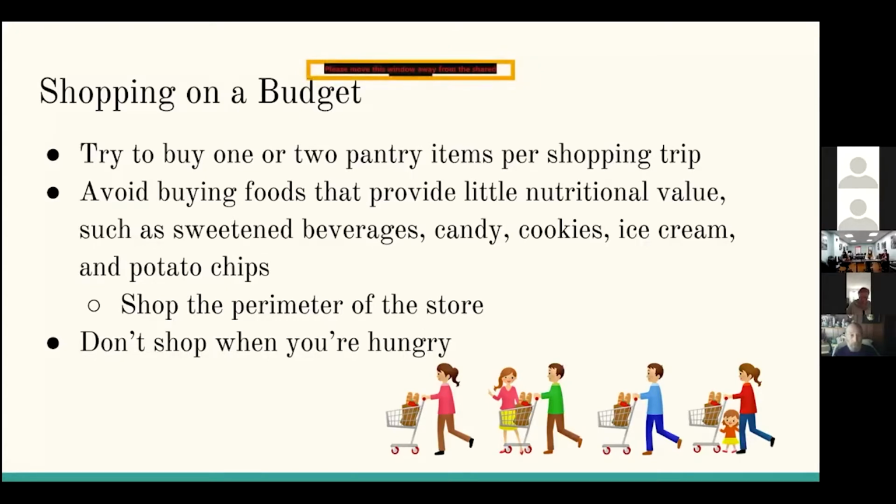Focus on shopping the perimeter of the store. The inside aisles are mostly made up of processed foods, which can derail your budget. So look for the nutrient-dense items and fresh seasonal food. And then lastly, don't shop when you're hungry. That may sound silly, but shopping when you're hungry can lead you to picking up things that sound good in the moment, but they may not really be necessary.